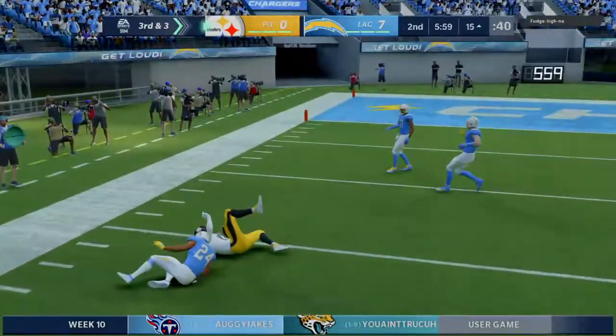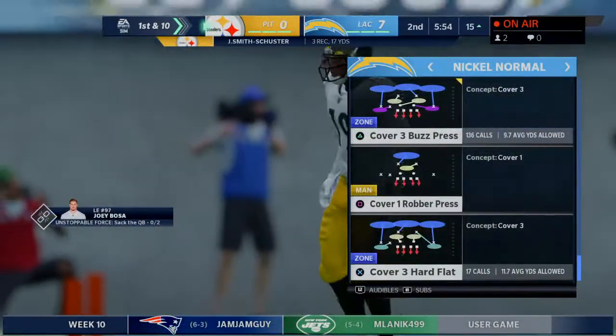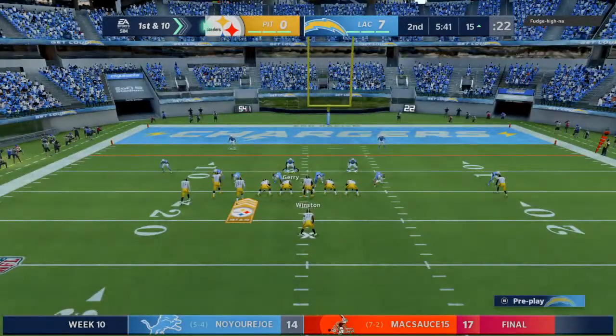Open man, Smith-Schuster, it's complete. And he picks up the 1st down yardage as he takes this one down to the 15. Well, they've had a great, impressive drive going here, and that pickup ensures the drive continues.